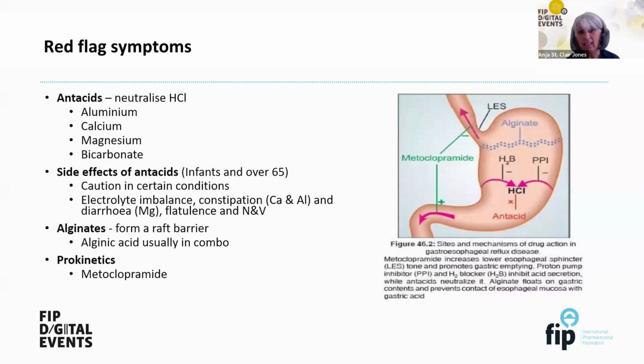Well, they're basically chemicals. They neutralize your hydrochloric acid. You've got aluminium, calcium, magnesium, and bicarbonate-containing antacids. They probably all work as well as each other, you just need to optimize it for the patient, which one do they prefer.